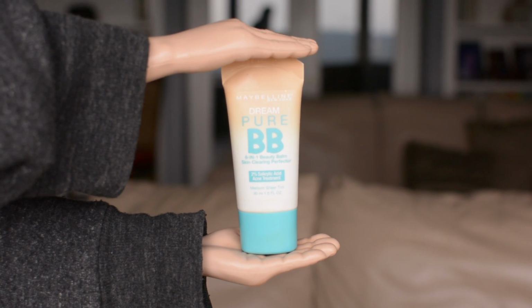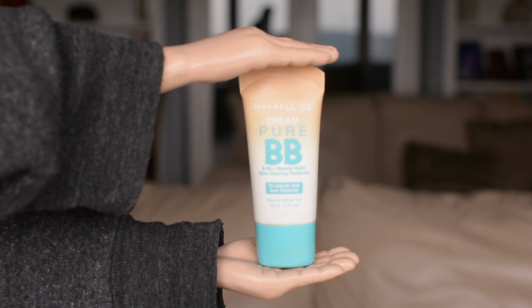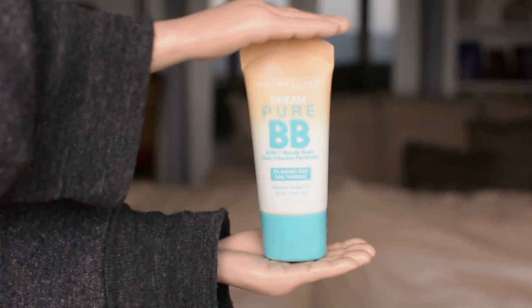Before we start off, you wanna make sure that your face is nice and moisturized. You wanna make sure that it's just not dry. My face is so bland, the camera can't even recognize it. We are gonna start with the base, which is usually a foundation. I don't use foundation, I actually use a BB cream. Maybelline Dream Pure BB Cream. The color Medium Sheer Tint.